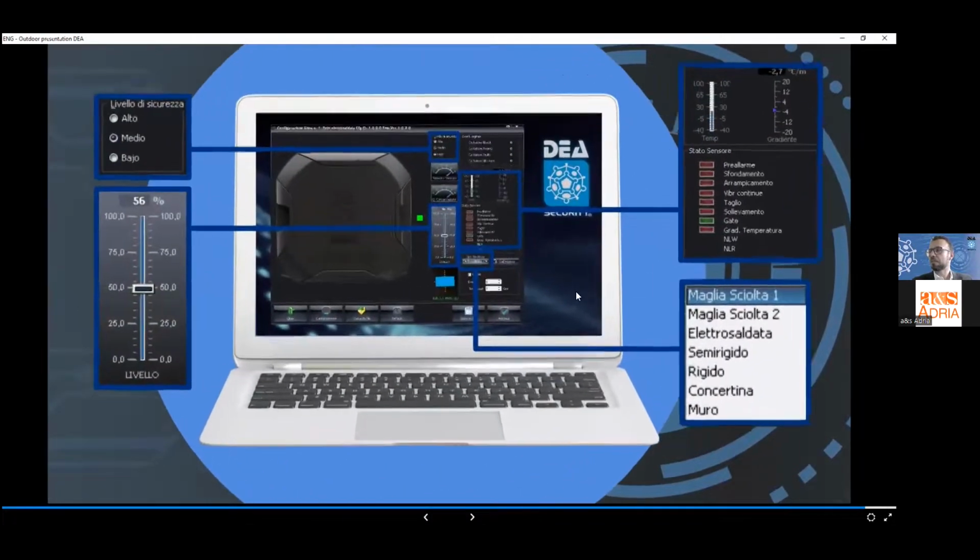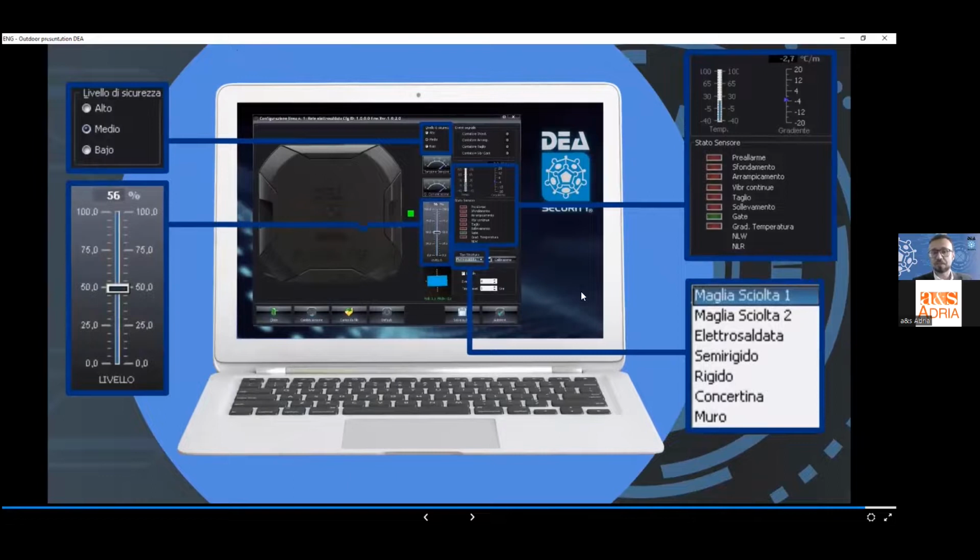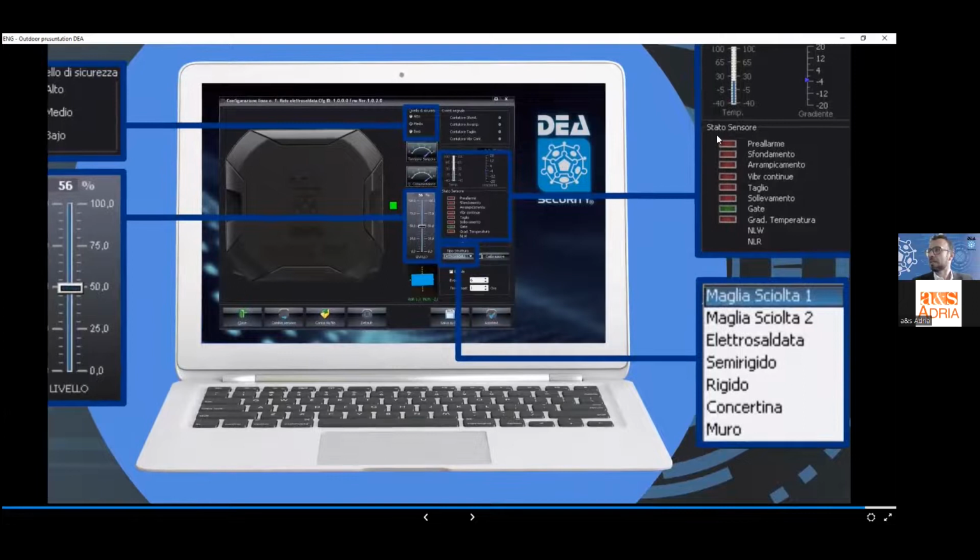Like I said before, I'm sorry because it's written just in Italian, but I had no time to change this slide today. We've got the status of the sensors in real time with all the kinds of alarms. So we're able also to see, detect, change and understand which are the real alarms that we are generating.